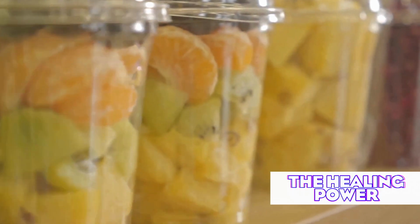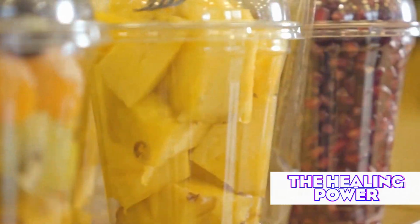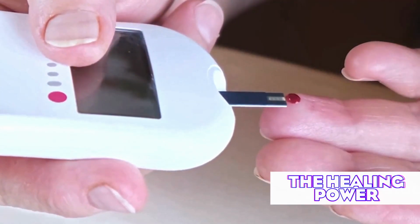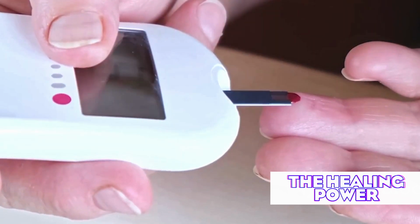Why is it problematic? Many fruit juices are high in sugar and potassium, both of which can be problematic for those with kidney issues. The high sugar content can also contribute to diabetes and obesity, further risk factors for kidney disease.